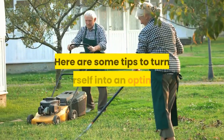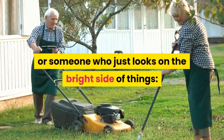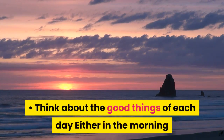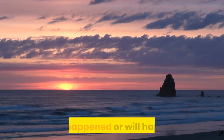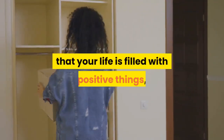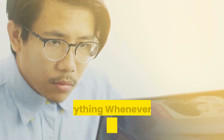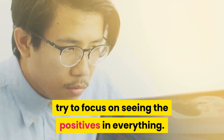Here are some tips to turn yourself into an optimist, or someone who just looks on the bright side of things. Think about the good things of each day either in the morning or in the evening. Take some time to think about the good things that happened or will happen. This will help you to recognize that your life is filled with positive things, rather than negative things. Try to find the positive elements in everything whenever you are out in the world. Try to focus on seeing the positives in everything.